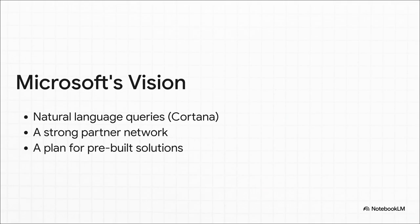In that vision, it was kind of like a three-pronged attack. First, they made it ridiculously easy to get your data. Think natural language queries, like you could literally just ask your computer a question. Second, they built up this huge partner network. Hey, that's you guys, the CSPs, to get it into everyone's hands. And third, they had a plan for pre-built solutions so customers could get value right away. It was a brilliant strategy, all built for speed and massive scale.